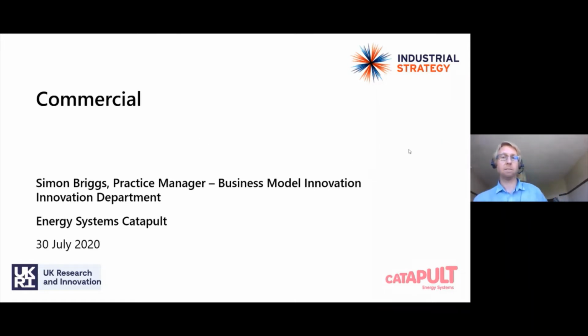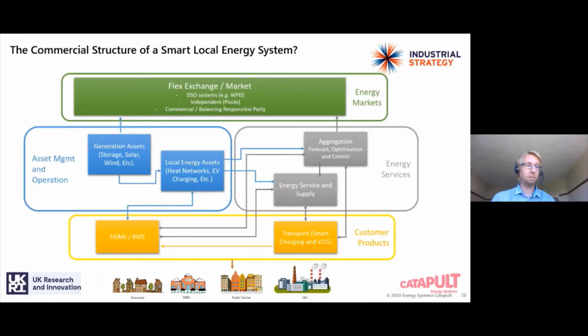I lead our practice for business model innovation, and I'll just give you a quick flavor of some of the things my team's been doing on ERIS and with the wider PFER program around smart local energy systems. So the starting point for us is trying to make sense of this and understand what actually constitutes a smart local energy system from a commercial perspective.